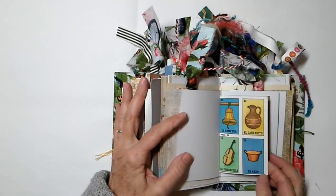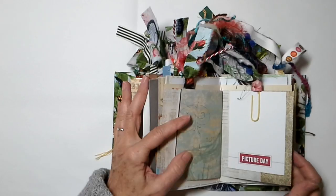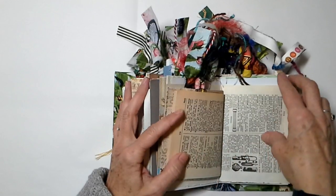I love the flashcards. A picture day. Remember those at school? Picture day. That's always a fun memory. I did not like that at all.